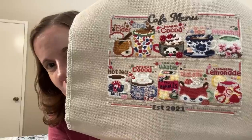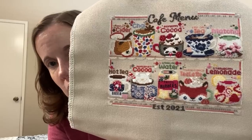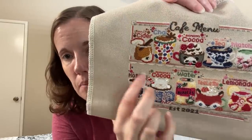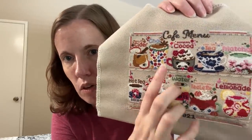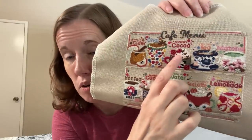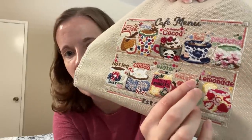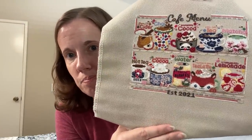I adjusted a few of the names of the drinks to accommodate my tastes, because I'm not a coffee drinker. So this one said coffee, I put hot tea. This one said peppermint, this one was peppermint cocoa. This one I think was raspberry mocha, and I changed that to cocoa. This was already Earl Grey, chai, cider. What else did I change? Oh yeah, pumpkin spice latte. I changed it to tea latte. So yeah, that was cute.